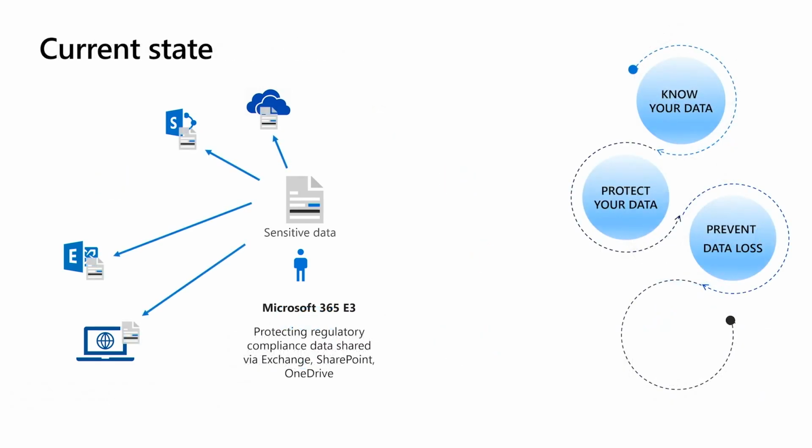Here we have an overview of the organization and their current data collaboration, sharing, and protection needs. Specifically, they're using Microsoft Information Protection to identify and label their regulatory compliance data, and have put in place controls in Exchange, SharePoint, and OneDrive to prevent data loss.